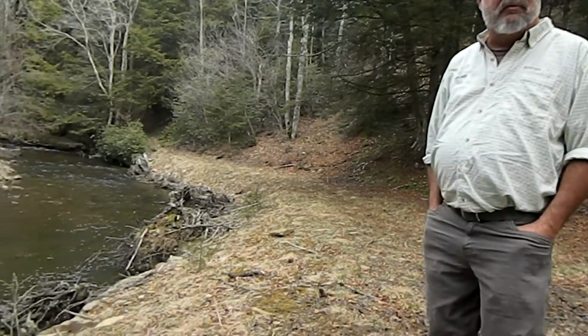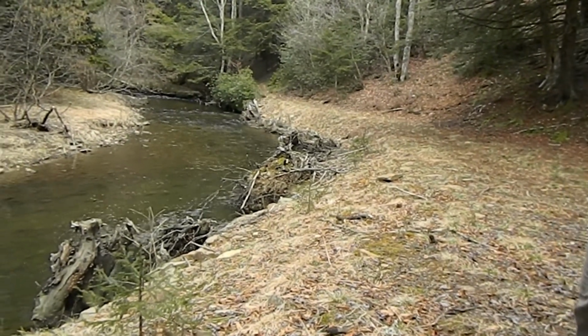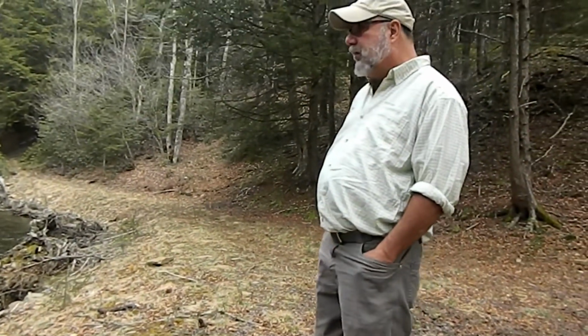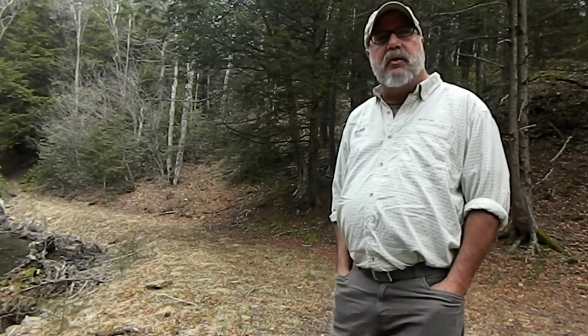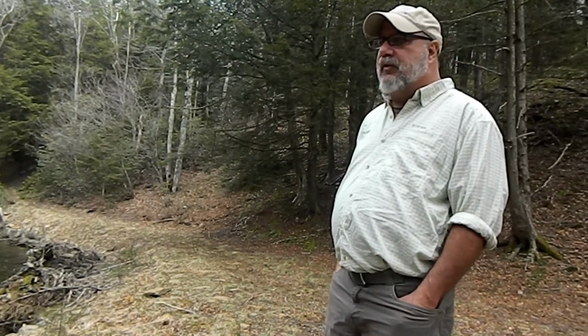This is one of probably close to 60 projects that we did in this section of the stream. And it continues on upstream from here. We used a cool machine called a spider hoe to do it, and we contracted the guy to come in, and then we had our wood crew here to help them out and help them place things in the right place. And it was all under the guidance of the Forest Service's fisheries biologist, fisheries tech, and watershed program.